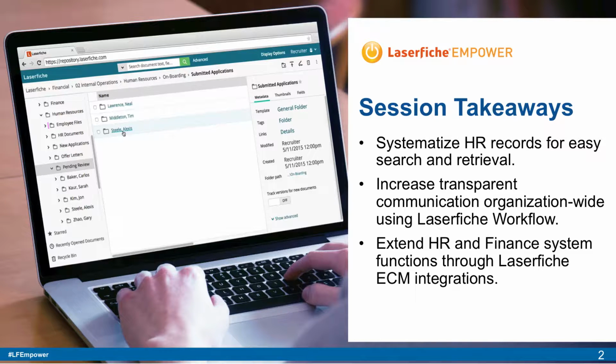Relative to more technical questions, I do have my solutions expert, John, here from Appleby and Company as well. So at the end of the presentation, if there are any questions specific to technical integration, John's available for those questions.